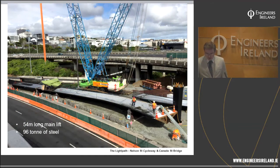Okay, so here we are just before the lift. The first lift we did was the heaviest and the longest, and it was going over State Highway 1. The first lift was 54 metres long and 96 tonnes of steel, and at this point the deck is already hermetically sealed. If you can make it out just underneath the beam there, you can see a bolted connection waiting to sit on top of pier number 1. So when the guys go to test the remaining on site, they're not testing the deck, which makes it much easier, as the deck has already been sealed.